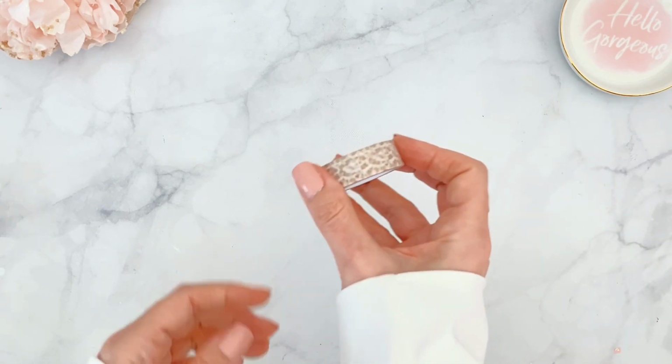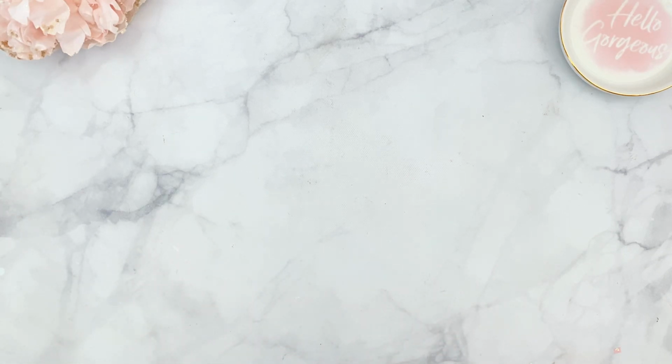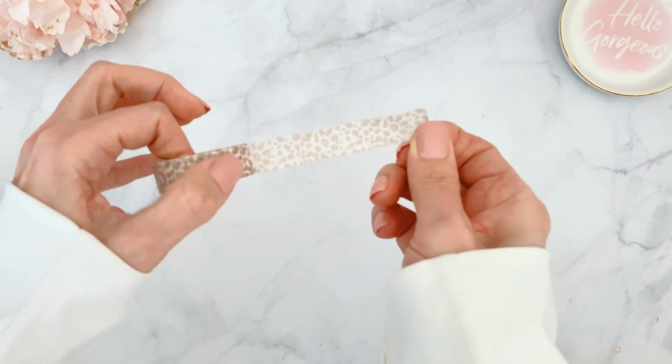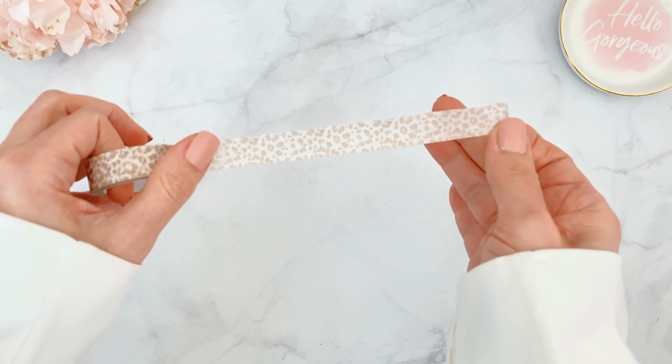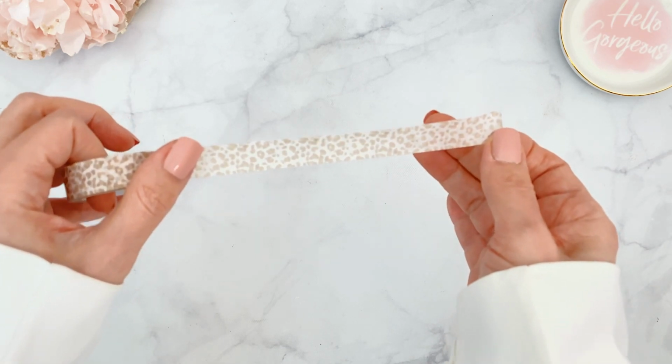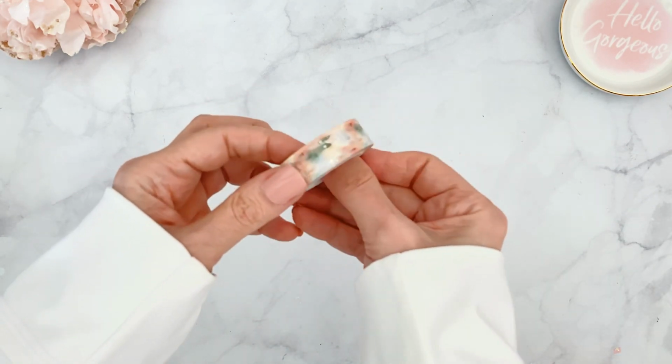And then we have this gorgeous 15mm, a neutral, the same neutral leopard that we saw before. Let me open it because of course I can never find a way to open it once I'm starting to film. And it's just a beautiful, beautiful print. There we go. So it's a very soft background, almost like a creamy white, and then it has the soft leopard print on it.